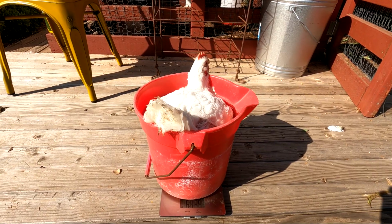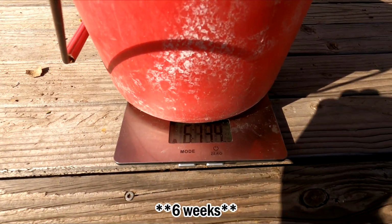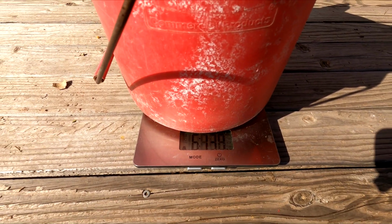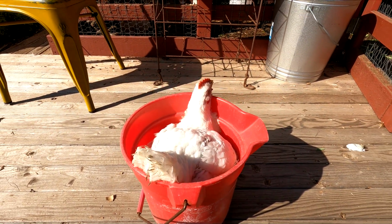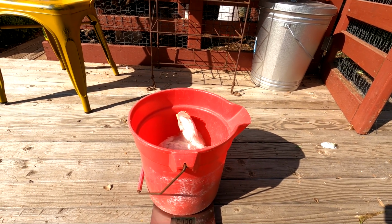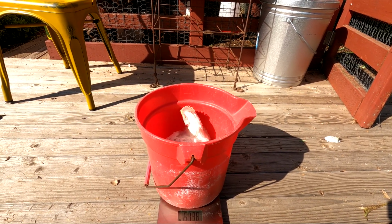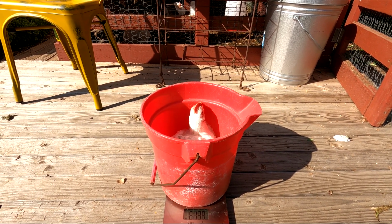Alright, weighing in after 6 weeks. I don't know if you can see that. 6 pounds, 13 ounces. So we're almost at 7 pounds, these guys. So we're about a pound away from our full processing weight. Our goal is to get to about 8 to 8.5 pounds, so we have a 6 to 6.5 pound chicken when fully processed and dressed.